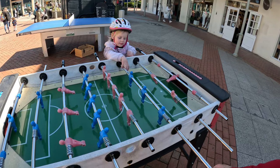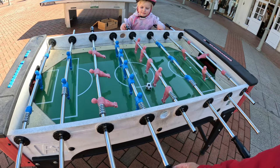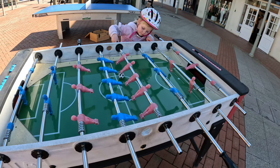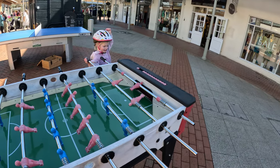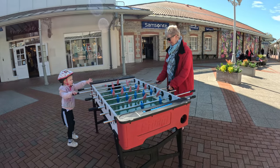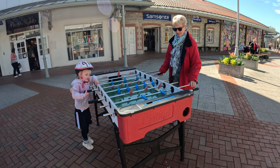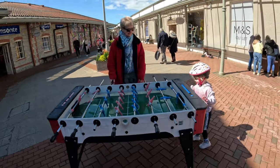So, Luna's decided we're going to be playing football, and I think she's winning. Oh, go on, you nearly got that one. Goal! Oh, we got the championship game now. Luna and Anita there playing the football here in Street, the Clark's Village. Oh dear, don't think Nana's very good at this. One more go.